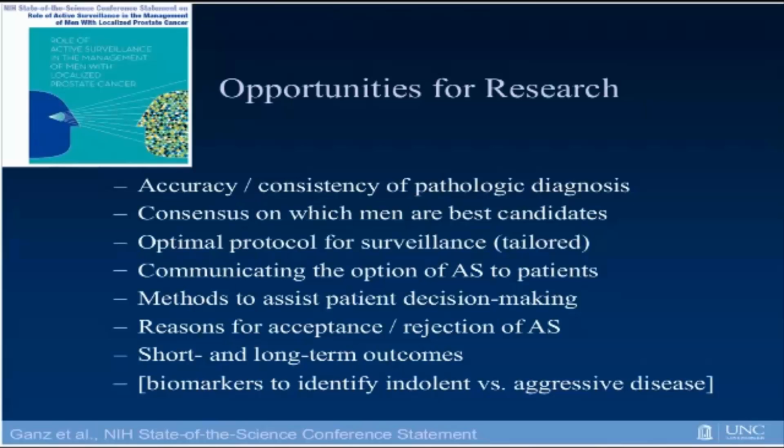We really don't understand in real-world populations, not necessarily just from referral centers, much of why men accept or reject active surveillance, and I think a lot of work needs to be done to better understand the decision-making process in this setting. And finally, the short and long-term outcomes need to be better defined. A variety of different studies are underway using population-based cohorts and comparative effectiveness research that will hopefully improve the knowledge of this area.